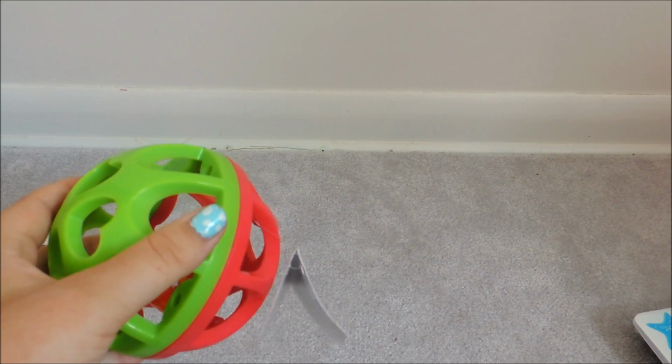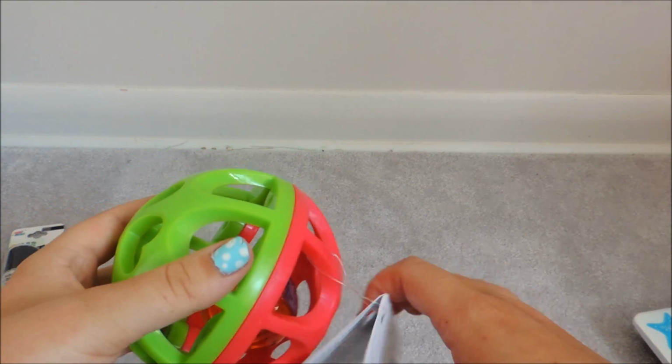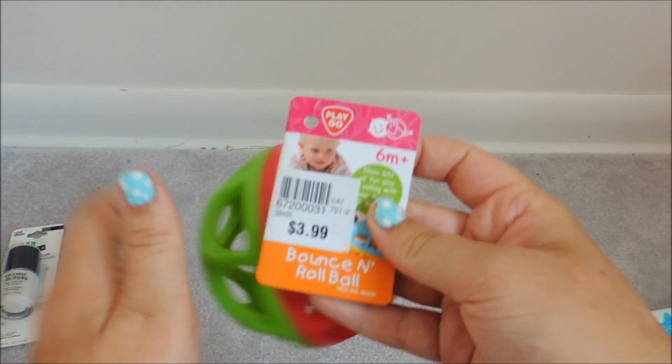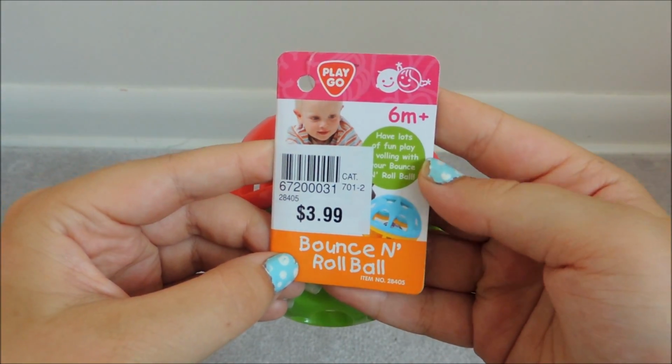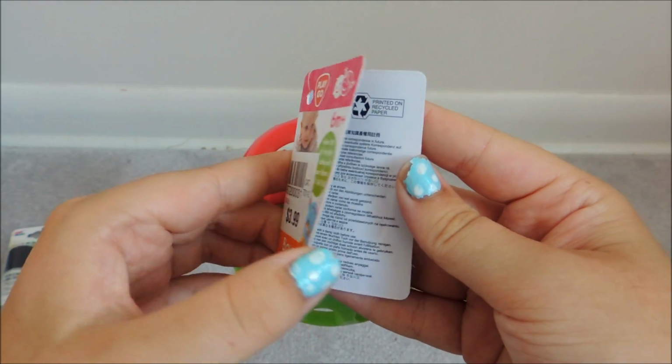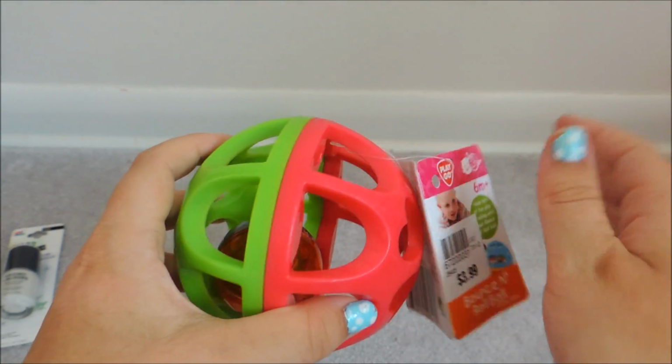And then last but not least, I went to two other stores other than Dollarama, and I got two things. So I went to a store called Hart, which is kind of like Giant Tiger, and I got this toy. It was $4. It's called the Bounce and Roll Ball, and I believe it's actually for babies, but it was in the pet center, or the pet area.